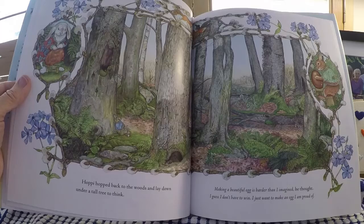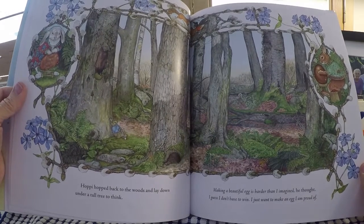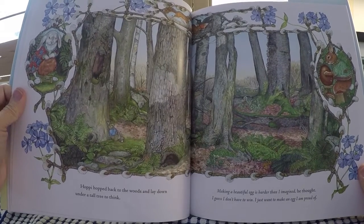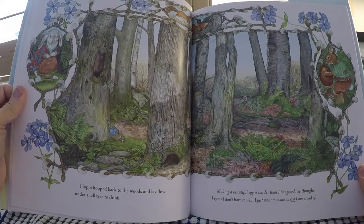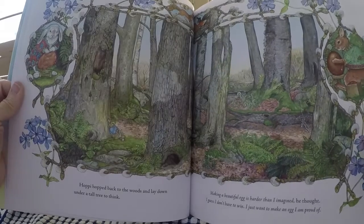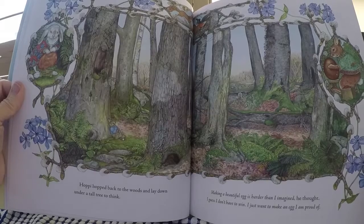Hoppy hopped back to the woods and lay down under a tall tree to think. "Making a beautiful egg is harder than I imagined," he thought. "I guess I don't have to win. I just want to make an egg I'm proud of." Look at him thinking right there, just thinking hard.